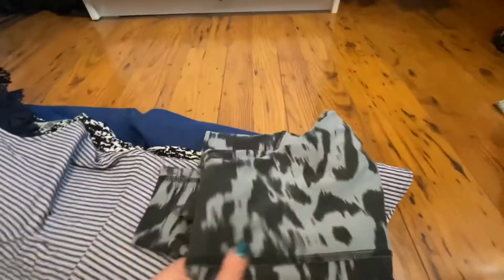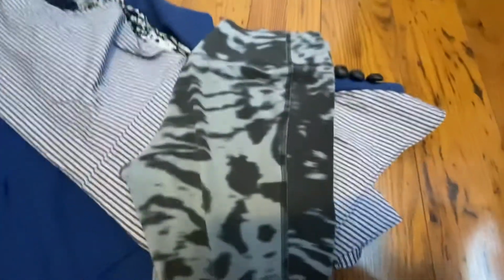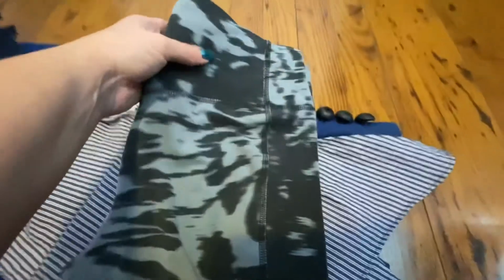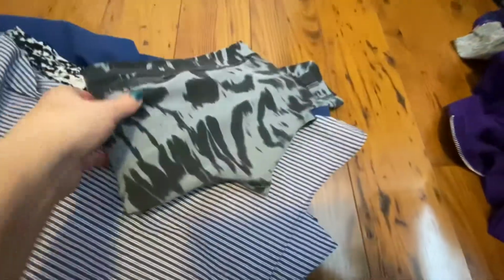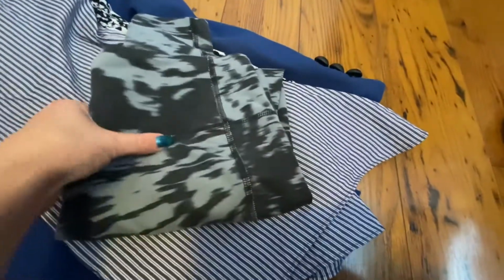And then I have these Nike ones that I've had forever. They're just like gym leggings, and I'm just not wearing them anymore. I like something a little bit more high rise. I'm not sure if she'll want these because they are quite old, but they are in good shape, and they were really expensive at the time. I just find, I don't know, moving around a lot, I like something that comes up real high.